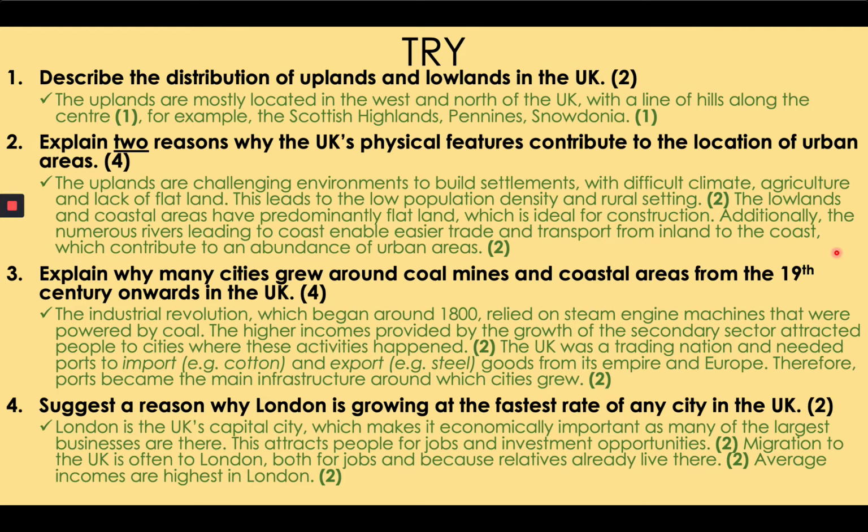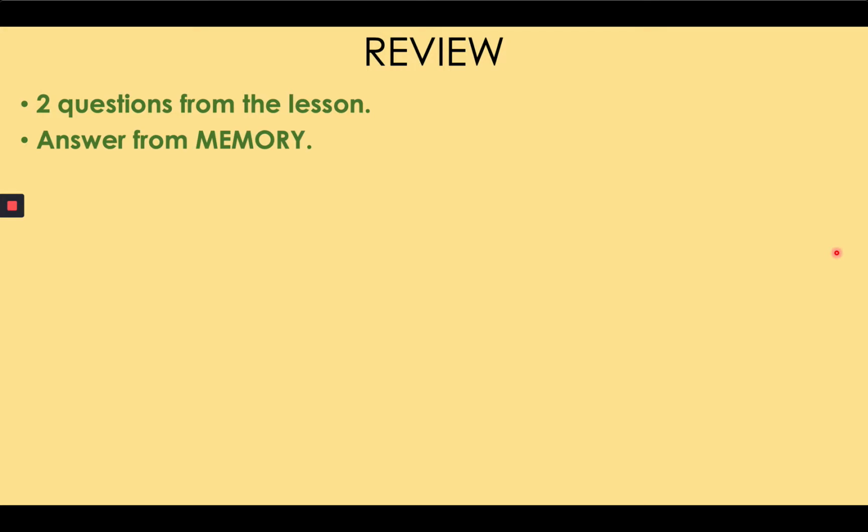Please mark your answers and add any corrections in green pen. Give yourselves a mark out of the total. If you did very well in this, fantastic. If not, watch the explanation again in a week's time and attempt the questions again from memory. From the lesson, write 2 questions. Answer them from memory. In a week's time, test yourself on those same questions to check whether you've really memorized what you've learned this lesson.